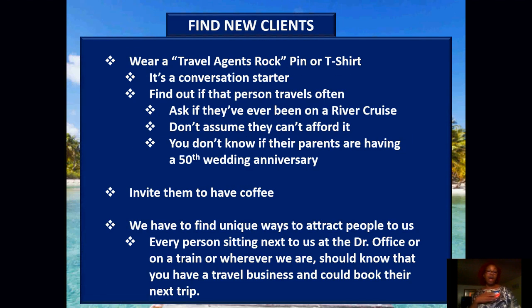Wear a Travel Agent Rock pin or T-shirt. I have one here, Travel Agent Rock. And then now I have this one. I like this one, guys, because it's a magnet. I just got this one from Cruisewear last week. It's a magnet, and this is Carnival's new campaign, Choose Fun. It's pretty cool. But I love this because it doesn't poke my clothes. Sidebar. Wear a Travel Agent Rock pin or a T-shirt.